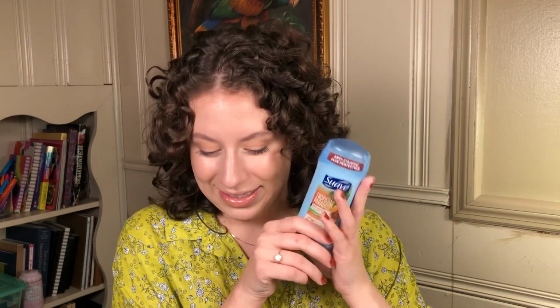I've worn other stuff, but every time I come back to this, it just works. I don't have to think about it. It says it's an anti-staining invisible solid. I wouldn't say that it's totally invisible, but honestly, most of the time I don't really encounter deodorant staining on my clothes. So yeah, this is great. Highly recommend. I'm already working on another one of these.